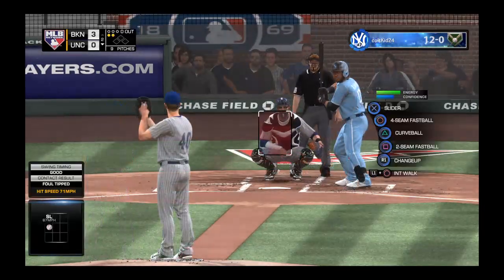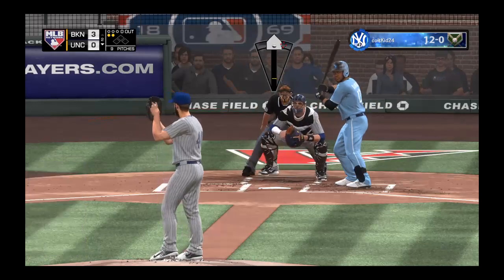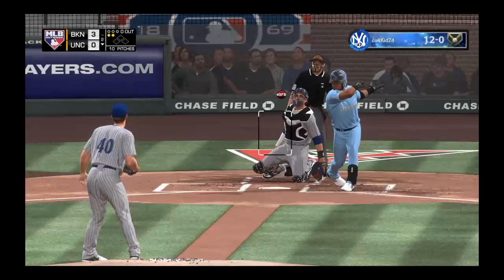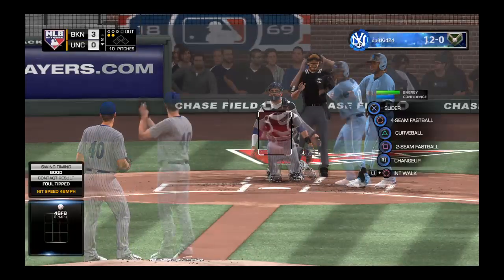And that's swung on and fouled straight back. His timing looks good right there, Matt. That's falling behind after a fastball. He still was able to get a piece of that breaking ball. Another one sent foul.